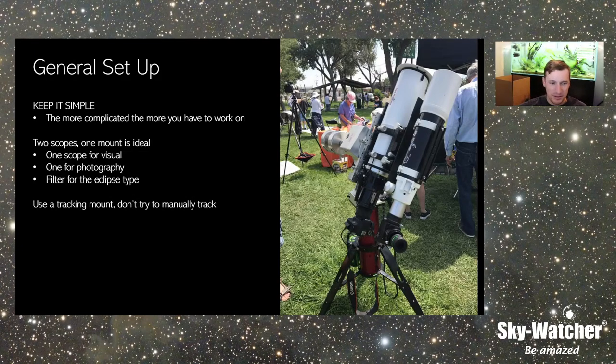Use a tracking mount. Do not use a manual mount at all. You want to make sure that you're only using a tracking mount, because you don't want to be dealing with any of that manual tracking during the eclipse. You just want to line it up, set it, forget it. Something like a Star Adventurer, perhaps, you know, something easy.